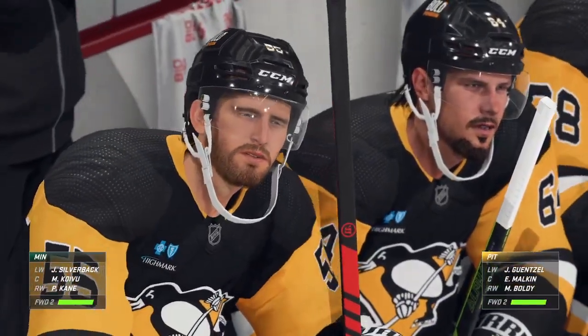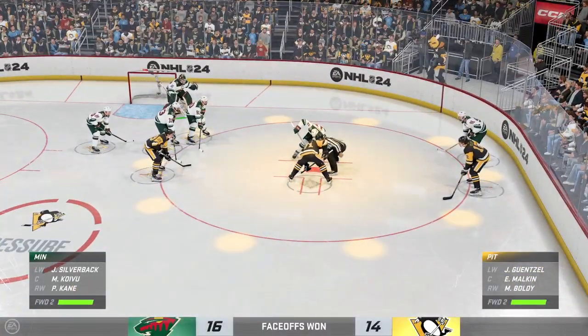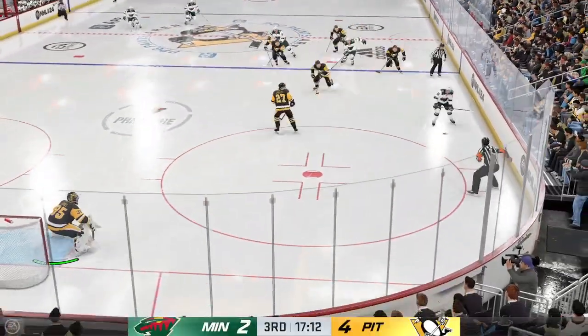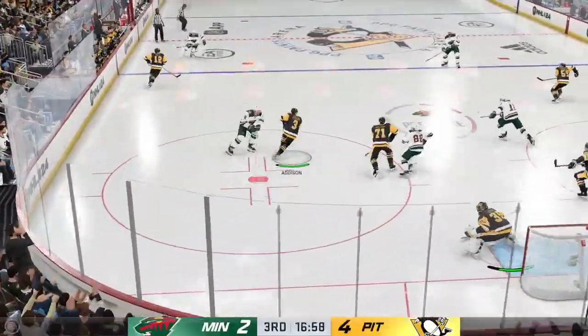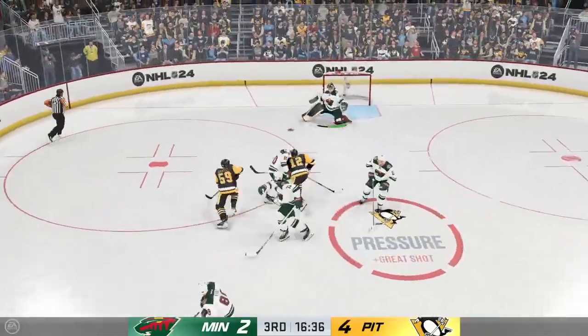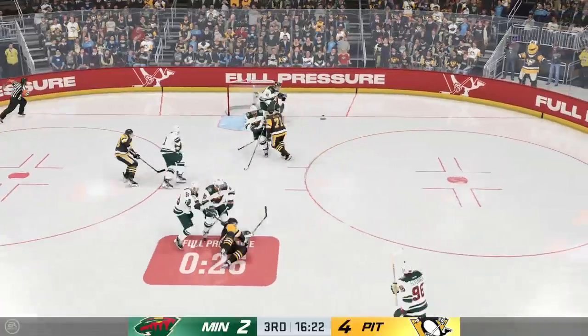Lots of time left in this period. The Penguins lead at 4-2. And they win the draw here in their own end. Pass it up ahead. Sizzling shot, and he makes the save. The Penguins have it now. Minnesota's got the puck. Shuts him down. Kicked away in the offensive end.